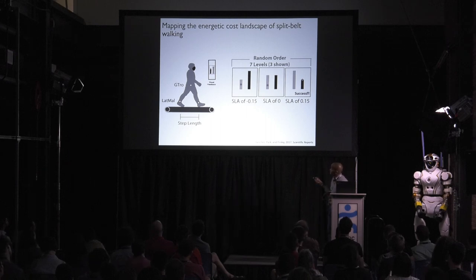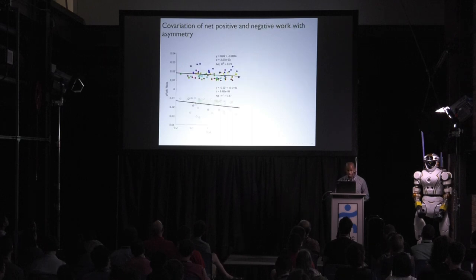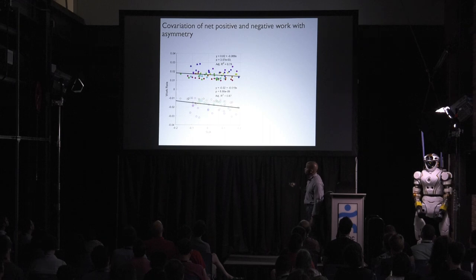In this case, negative values represent a longer step on the slow belt, whereas positive values represent longer steps on the fast belt. Okay? So we measured mechanical work as well as metabolic power over the course of this experiment. The first result that we found, we're going to look at work rate, and all of our measures are non-dimensionalized. Work rate is non-dimensionalized by a combination of mass, gravity, and leg length.